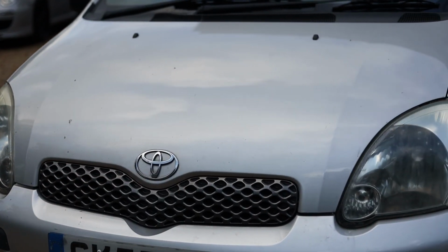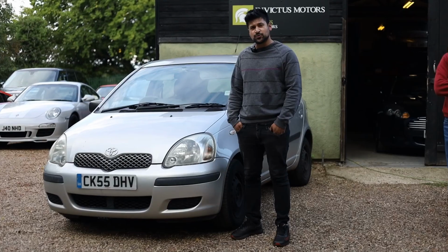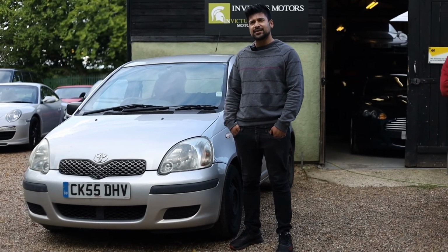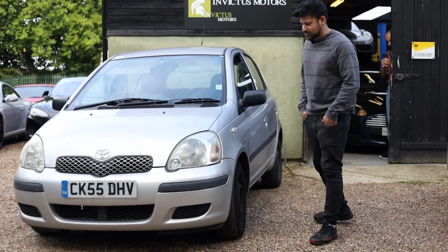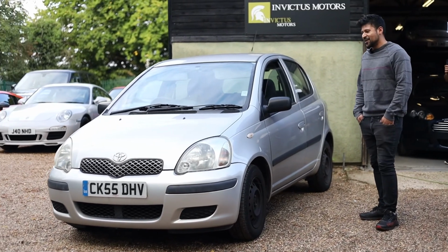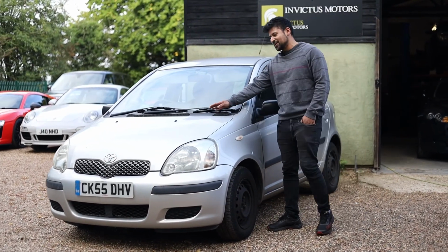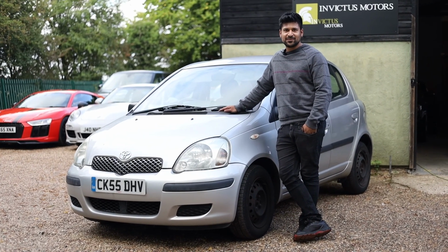Okay, so this is an XP10 Toyota Yaris. It's got the 1.33 VVTi engine, producing 86 brake horsepower and 86 foot-pounds of torque. It's front-wheel drive. We've got the steel wheel alloys. You can zoom in. And out of all the Yarises, I think this probably provides the rawest driving experience.